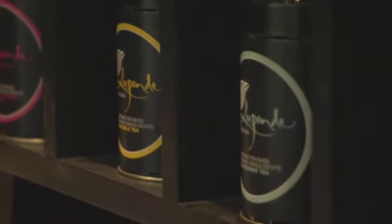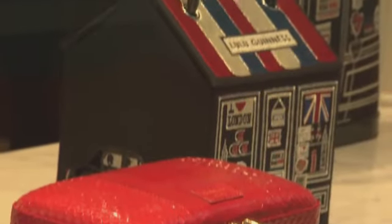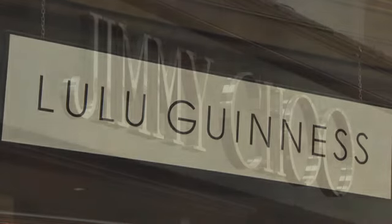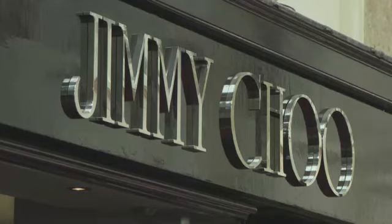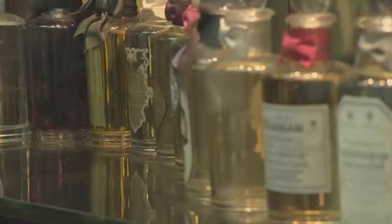However, the Burlington's owners are going to modernise this traditional shopping arcade. Something they are very excited about is that some global modern brands, like Lulu Guinness and Jimmy Choo, are going to be based there, as well as the older specialist stores, like Penhaligon's and the jewellers Hemming of London.